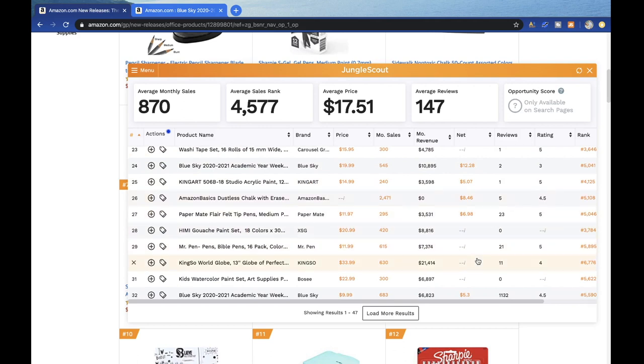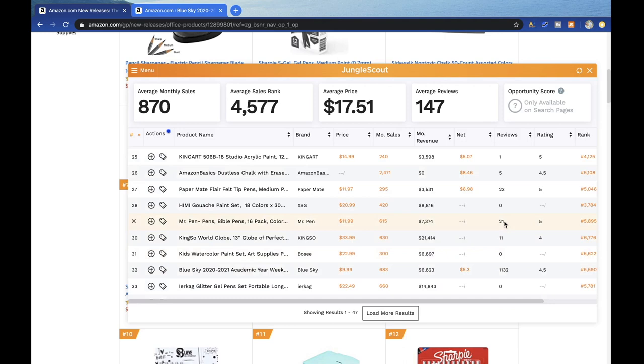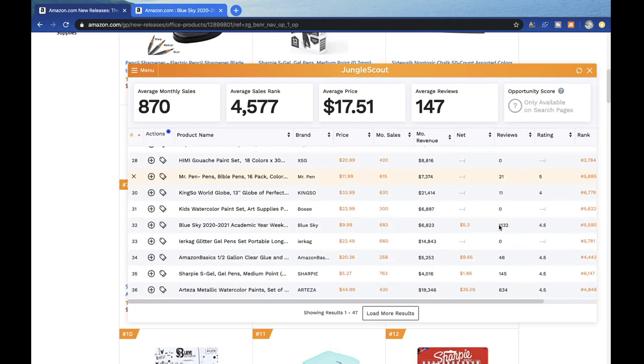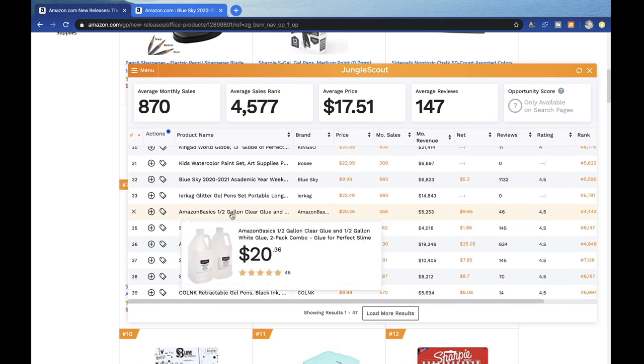All right, so you'll come down and find products that have a low amount of reviews, less than 200 reviews, the fewer the better, and a good amount of sales volume, at least 300, and a good price. All right, so this one right here, 46 reviews, $20 sales price. This is an Amazon Basics product though.